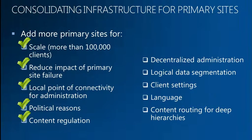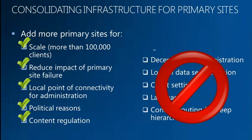Also, if you have specific groups of resources that you need to segment out, for example, you need specific settings for servers, you might set up a primary site that just servers talk to, so you can control the settings and the access to those. Language is another reason. Maybe you have your French primary and your English primary in different locations for language reasons, and then for content routing.